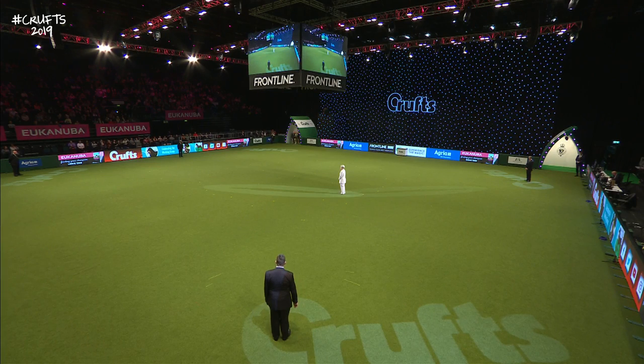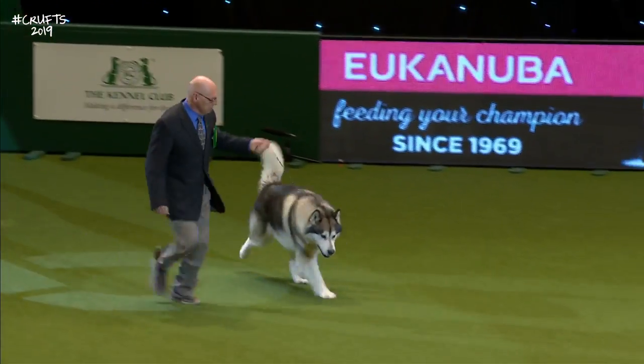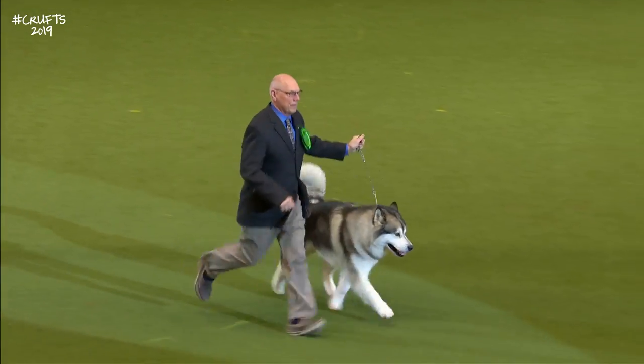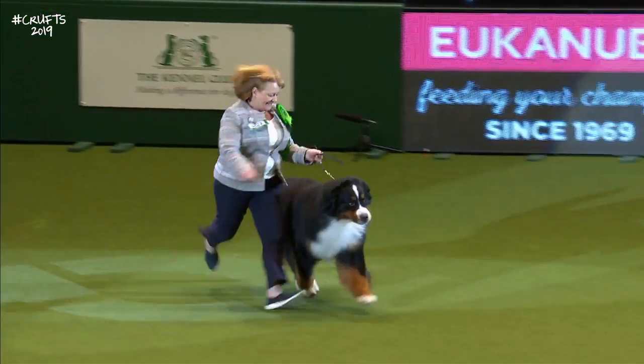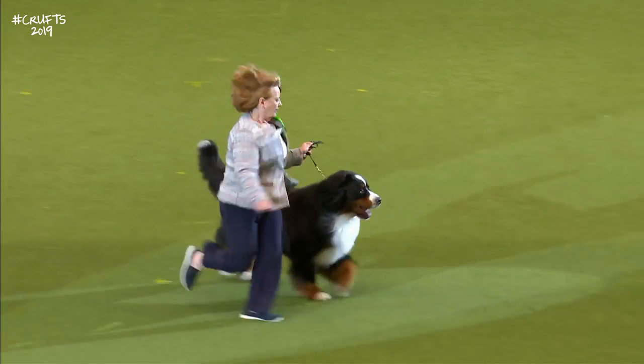But here is Alina Hoppanini from Finland as our judge here. We're going to see the breeds come in now. And first off, the Alaskan Malamute, followed by the Bernese Mountain Dog. Here comes the Bernese Mountain Dog, the distinctive tri-colouring of it, the black, white and tan.